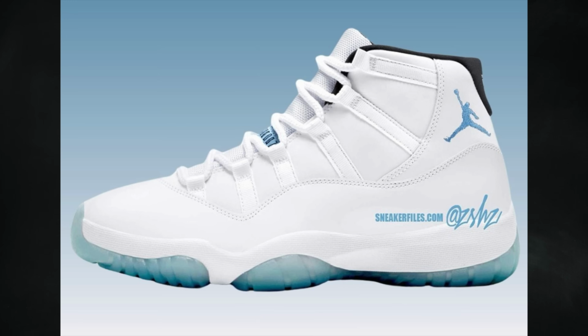Now, as for a release date, this pair will drop on December 14th. They will be available in full family sizing, and the retail price will be $230.